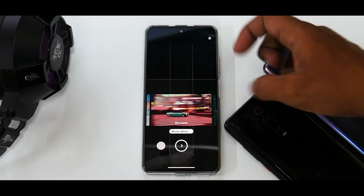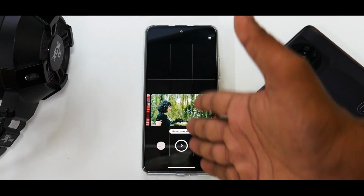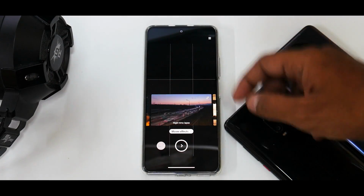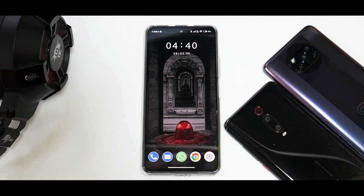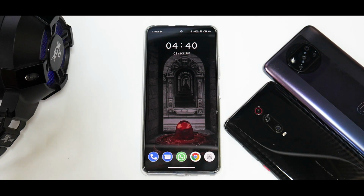You do have the slow shutter, which you can use in low light, and then you have time freeze, in which one part of the frame gets frozen and the other part keeps moving, and you do have night time lapse and parallel world. So these are some advanced features which make shooting videos or making movies on your phone, if you don't have a laptop handy and stuff like that, pretty good, along with vlog mode. So those are a pretty neat addition to the built-in camera app, and it really adds value to that particular application.